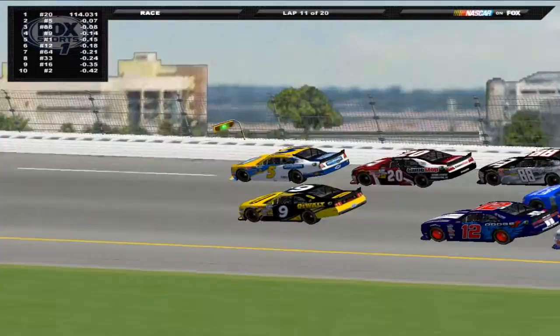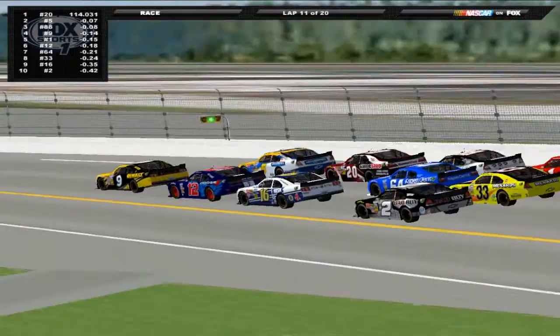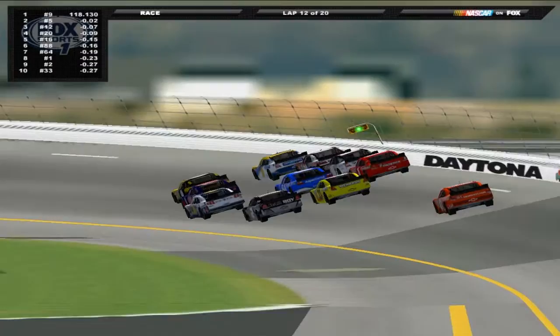His owner points count. Finish at owner points. Driver points is different. For driver points, only Nationwide drivers get points. For owner points, all the cars get points. So right now, owner points is where this is going to be. We're over halfway now. 10 cars, 11 cars, because here comes Mike Wallace.